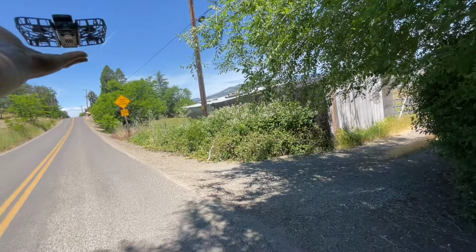Go. Oh, they got pigs. Hey, good news. Oh my God, why is it going back and forth like that? My sheep are afraid of the drone. Hello.